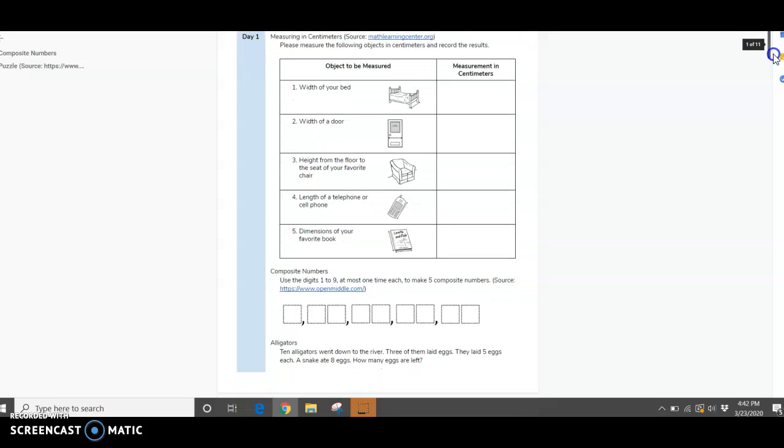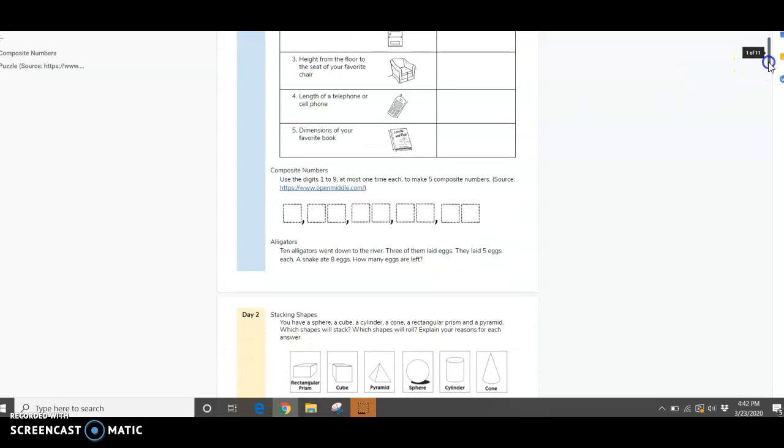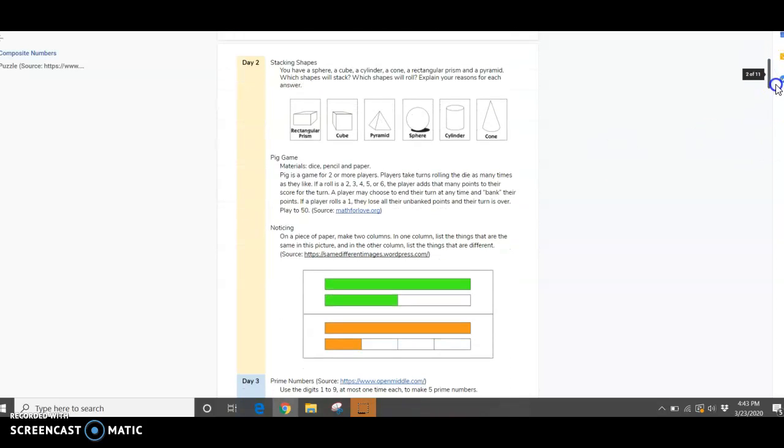So that's cool. They get to go around their house and measure their bed, the width of the door. Maybe they don't have a ruler, but you could put it out there and just see what kids do with it. Or then she has like a puzzler type problem or a wordy type problem. Okay, so each day it's a little something different for kids to try out. Sometimes there's a game, and all these sites and all these places that she takes these problems from are amazing math resource sites that I love using.